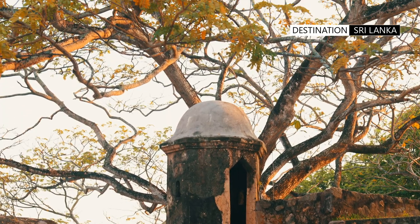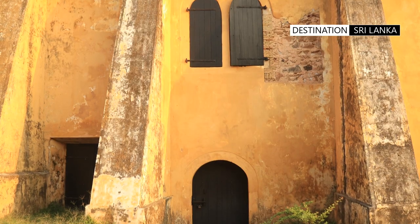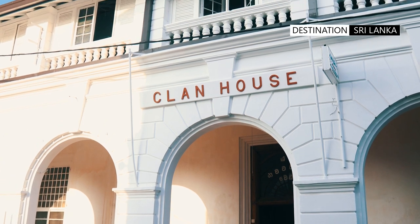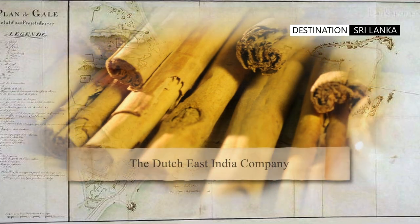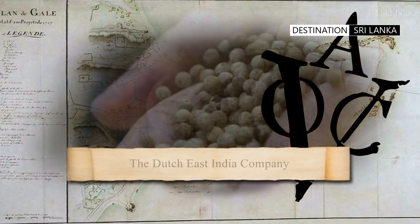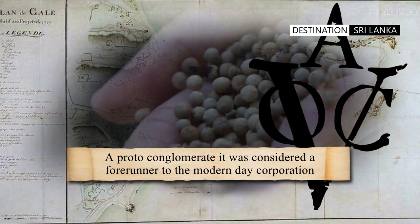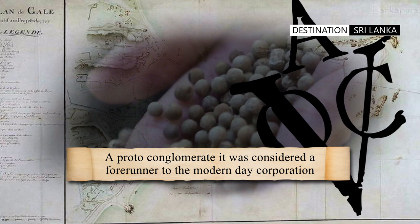The fort also consisted of public administration buildings, warehouses, business houses and residential quarters. The fort by now was an important trading post via the auspices of the Dutch East India Company, with the country's spices of cinnamon and pepper going through here.